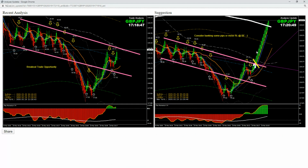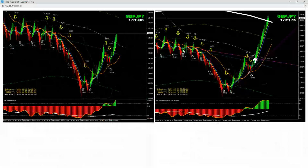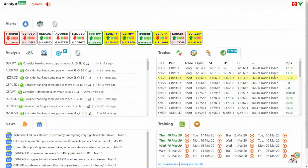As soon as the price broke, I banked some profit. I was a bit late, but I managed to squeeze some pips because I was trying to make a round figure. So as you can see, price nicely hit the final target, which is the 200 EMA. First target, first pip channel. Second target is the 200 EMA, and I managed to bank good pips on that.